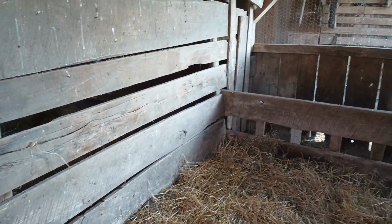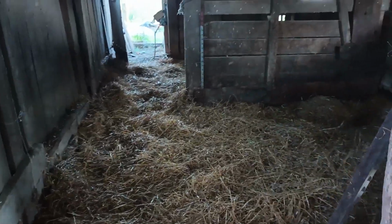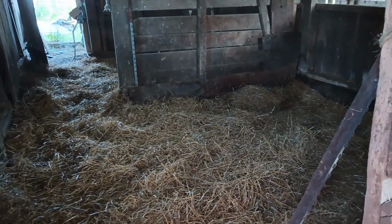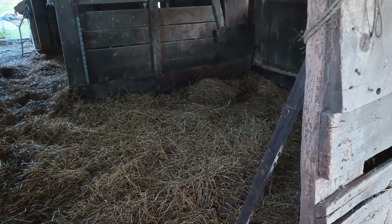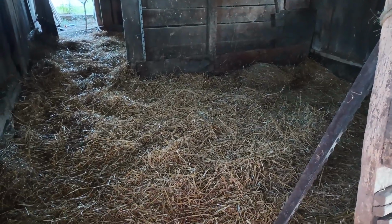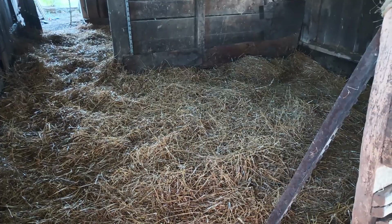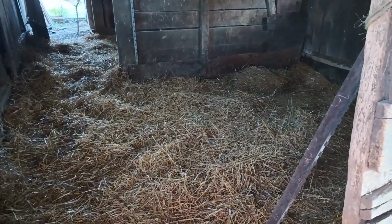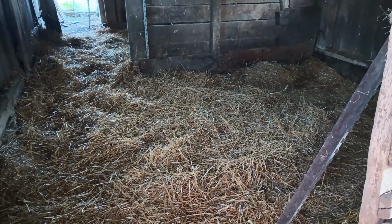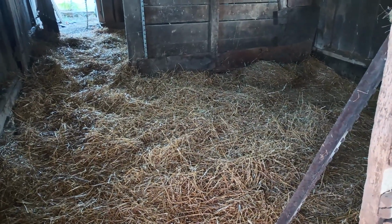So we've got this cleaned up, and then we have a bunch of chickens that arrived. We've got almost 100 chickens at this point. We had some Buff Orpingtons and Barred Rocks and Cinnamon Queens and a whole bunch of different chickens that came to join us here. And we've got some Muscovy ducks that are coming, and I think Cayuga ducks that are coming.